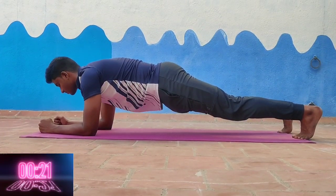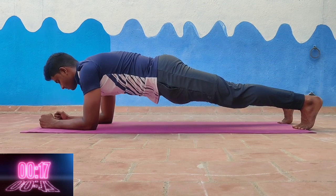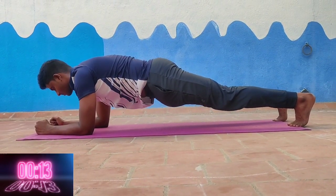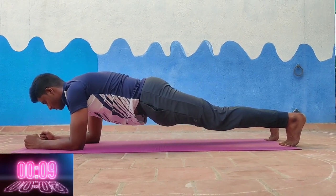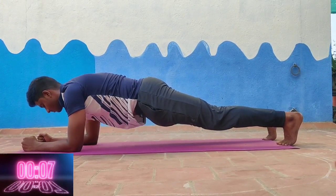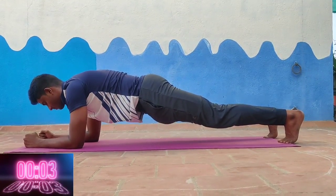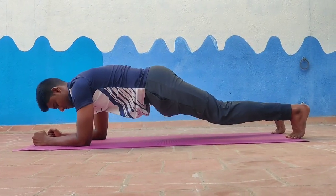The plank is actually one of the rare exercises that not only strengthen your core, but also work your entire body. It can be pretty difficult to hold, but controlling your breathing is a nice little trick to make this exercise a little easier. 5, 4, 3, 2, 1. Well done!